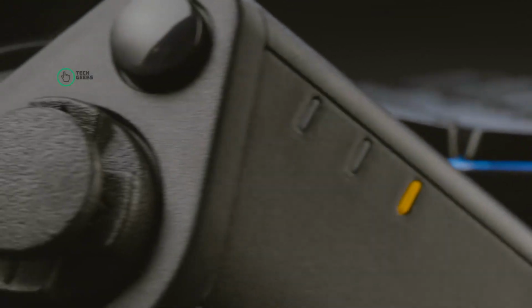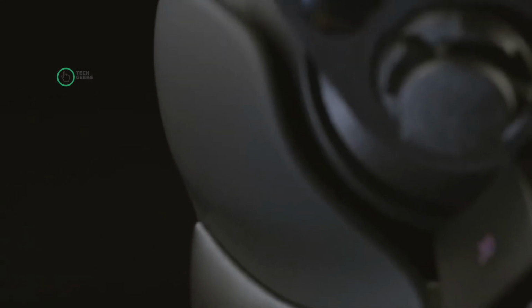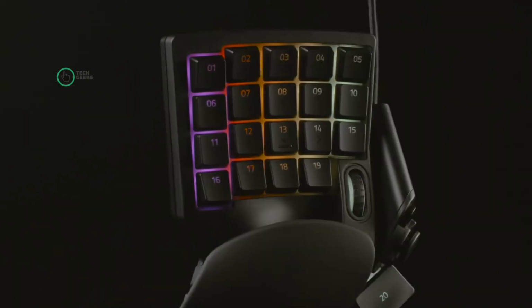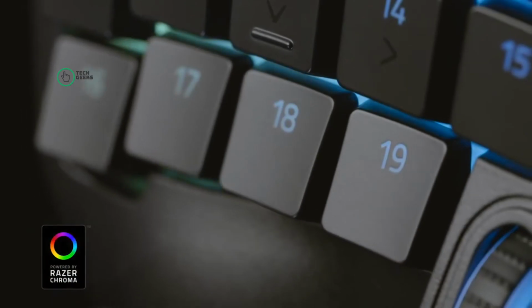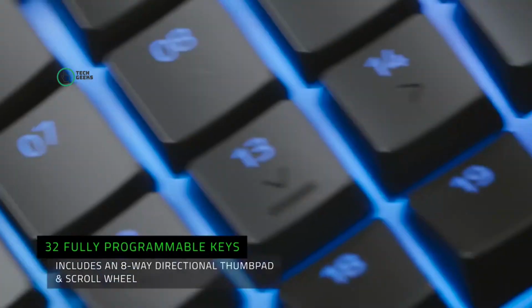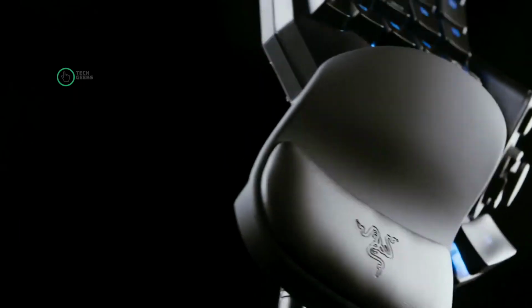The keypad also features individually programmable backlit keys with 16.8 million color options, all easily set through Razer Synapse. And with its improved ergonomic form factor and adjustable palm rest with 2 positions, you get the exact angle of comfort you need. Razer Synapse 3 PC, Razer Synapse 2 Mac, enabled.